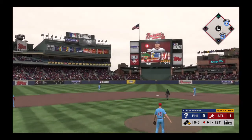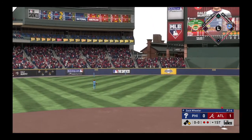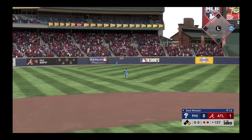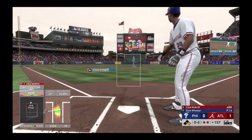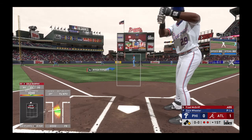High in the air and deep to left center field. But he will haul this in on the run as he had to go back to the warning track to do it, and there are 2 away. Batting fifth, digging in, Fred McGriff. He takes his first cuts in this one with a man at first and 2 away.